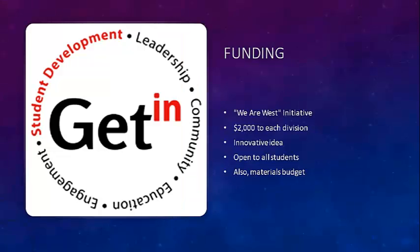So of course we needed funding to do this, and we got our funding initially from a student development grant. Student development at the West Campus was doing what they called the We Are West initiative, and they were going to give $2,000 to each division. They were looking for innovative ideas, and they also had to be things that would be open to all students because, of course, it was coming from student development. So from them, we got the funding to get basically the infrastructure for the Tech Petting Zoo.